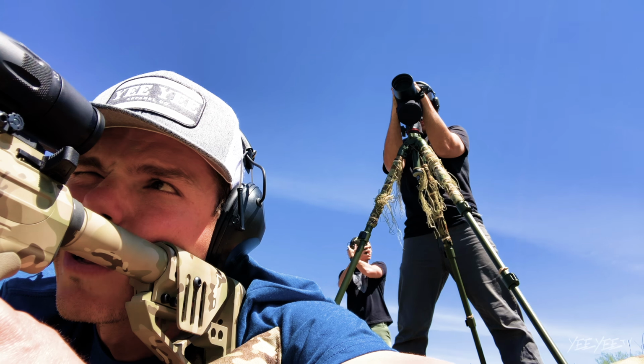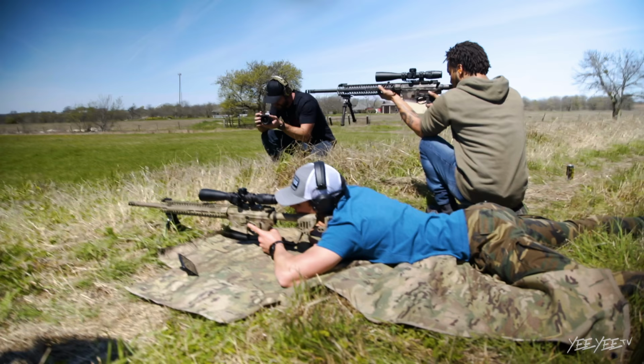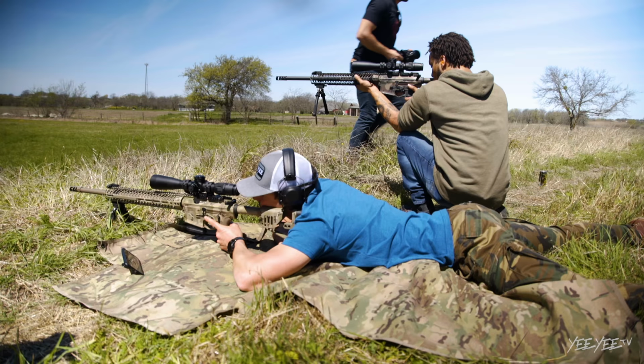Natural point of aim. Shooter's best friend. Aim in on the target like you just were. Let me know when you have it on target. Target. Okay, close your eyes. Open them. Still exactly the same spot? Yes. Close them and pull the trigger.